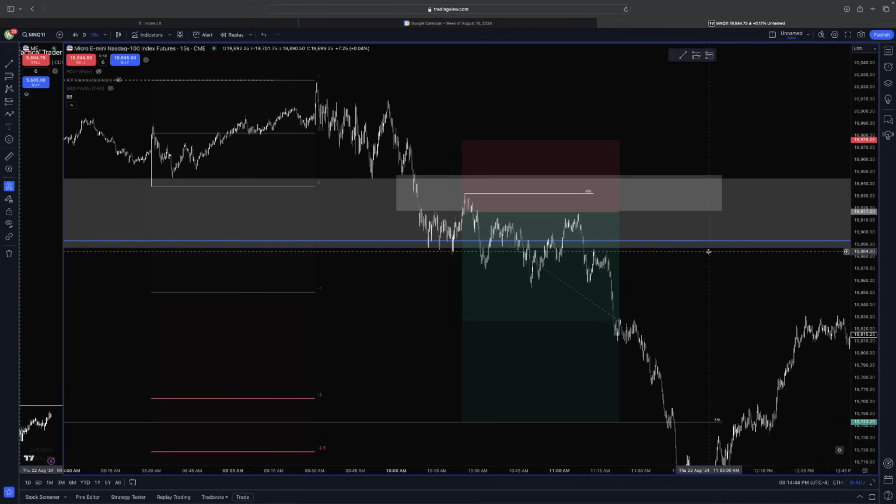Because you can always, number 1, take off your position. Number 2, add to your position if there's extra confluence. Or number 3, you just accept whatever risk is on the table. If it looks good, it looks good.